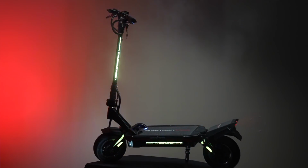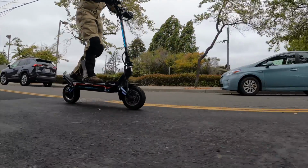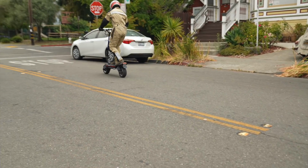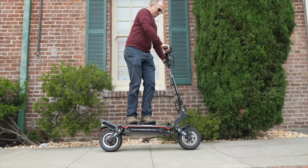The Storm's build quality is classic Dualtron. In other words, it's very, very good. Our Storm did benefit from a couple small tweaks, but that's true of every scooter I've ever had my hands on. Right out of the box, its build quality is as good as scooters get.